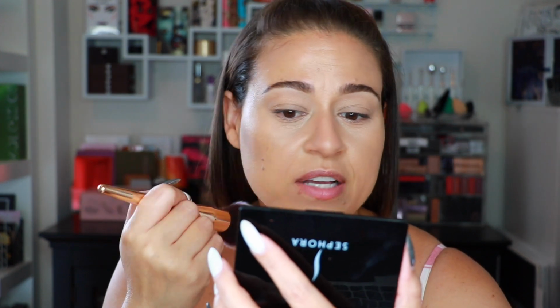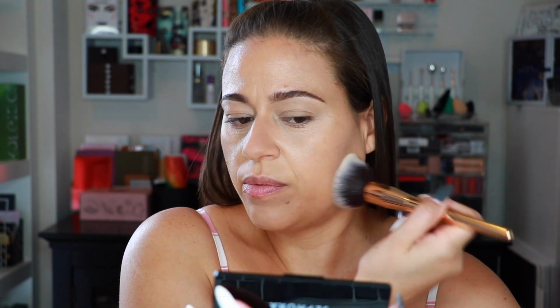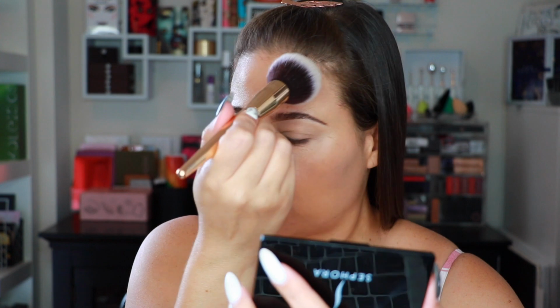Now my skin is feeling a little tacky in certain areas, so I'm gonna go into my Thrive Cosmetics powder, and I'm just gonna apply a little bit of powder in the areas that feel sticky. I like the finish of the foundation as it is, so I don't want to mess with it too much. But when I apply blush and other products, I want to make sure that it's not going to catch, so I'm just going in ever so slightly.